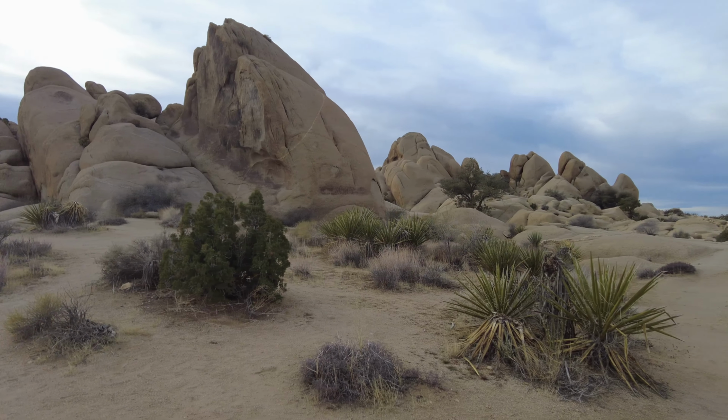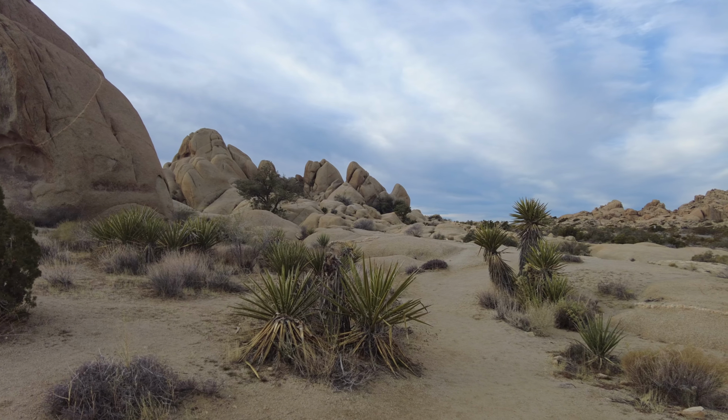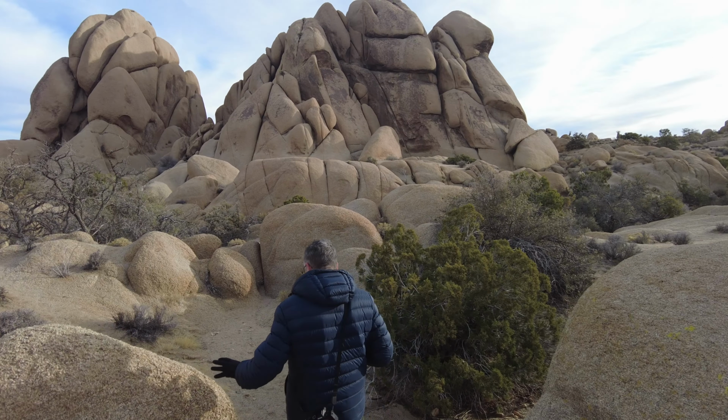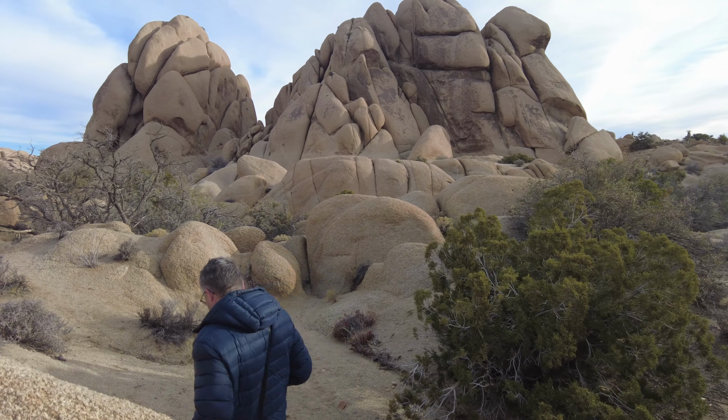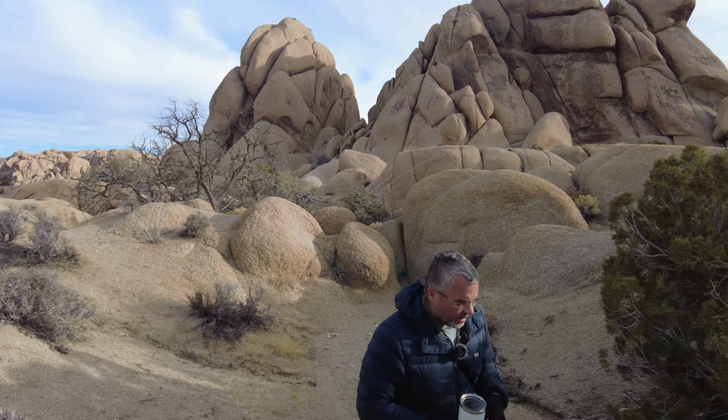Now it's time to go and see if we can find Skull Rock and some nice big Joshua trees to take pictures of. I think we gotta go that way. Where to next? Down the hill.